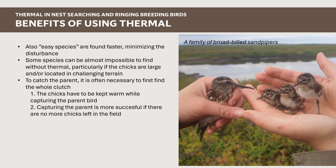And secondly, you have much better success rate catching the parent if you have already captured all the chicks from the field. Otherwise, the parent, if there's like one chick left there, it's very tricky to try to get the parent bird because it knows where the chick is and it goes there and keeps it warm and it doesn't care that you have the rest.